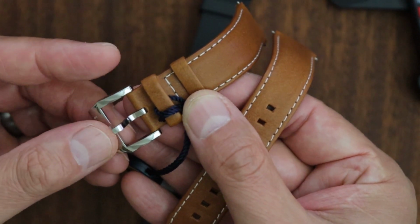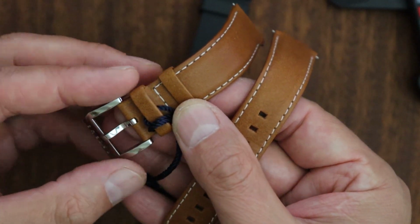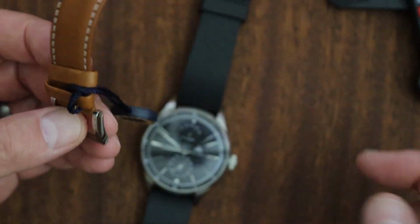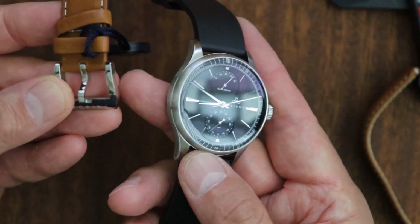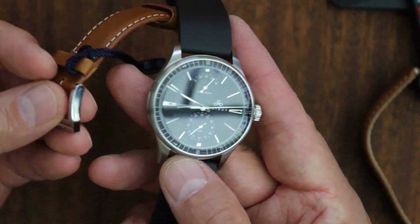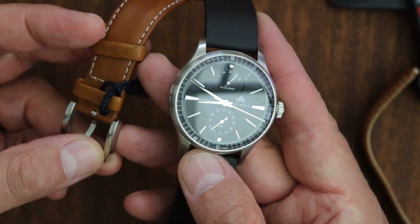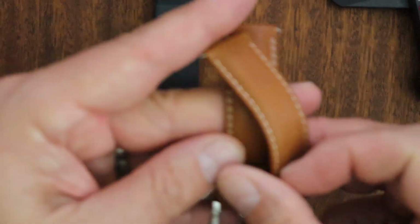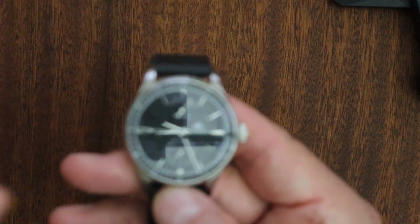It's polished. I'm not a huge fan of polished buckles because when I'm at a desk typing, it scratches all that up. And with the brushed case that you see here, I don't know if it really matches all that well, but we can agree to disagree if you disagree with me. I prefer to wear it on other straps.